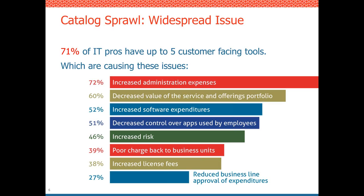72% said that they were experiencing increased administration expenses, and this actually went hand in hand with some of the other findings on this slide. 39% said that there was poor chargeback to the business users, to the business units, I should say. 52% said that there was increased software expenditures. 38% increased license fees. So you see, there was a cost component here.